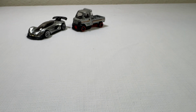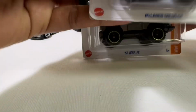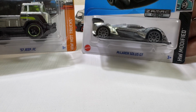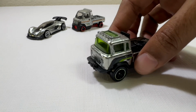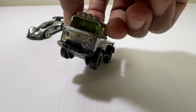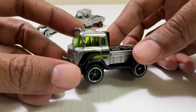Okay, at number 3 and 4, coming out of assortment E, the E case, we have the 57 Jeep FC and the McLaren Solus GT. Let's open them up. There we have the 57 Jeep FC. Nice, kind of ZAMAC tints, right?